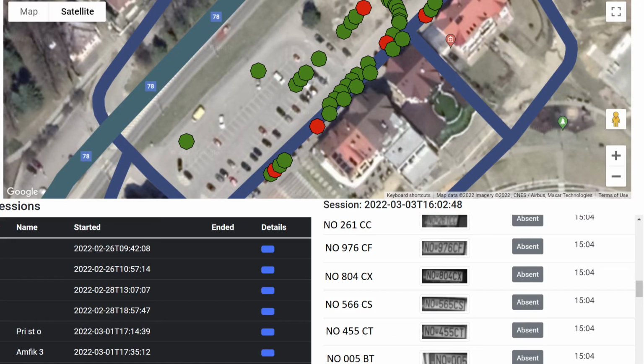It's a very simple web app which displays the vehicles with license plates' positions on the Google Map. If a list of license plates is uploaded via the application, it will show them with a distinct color.